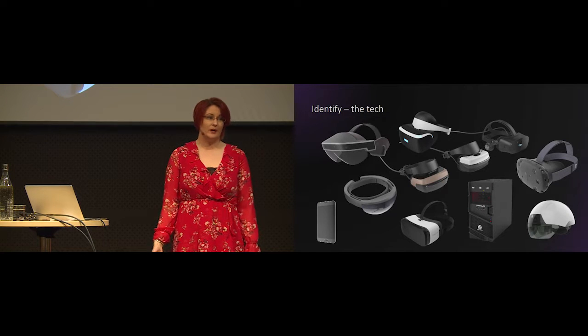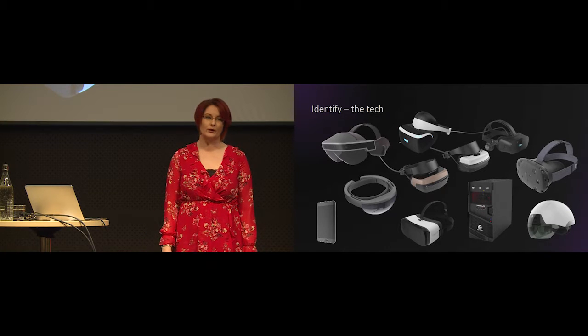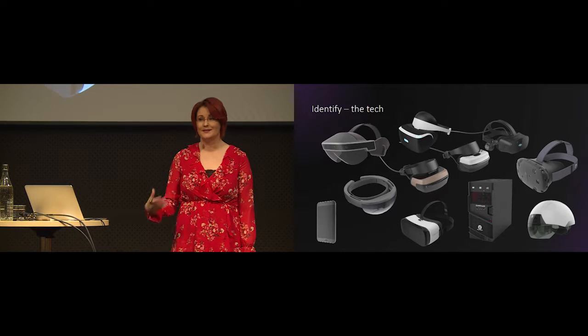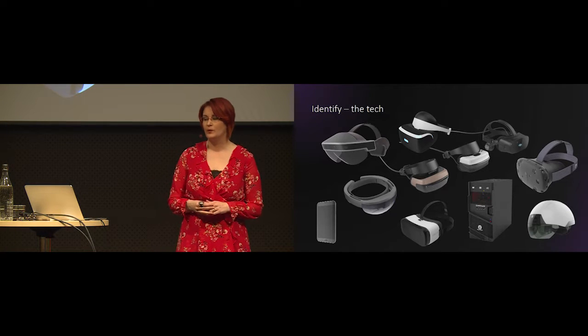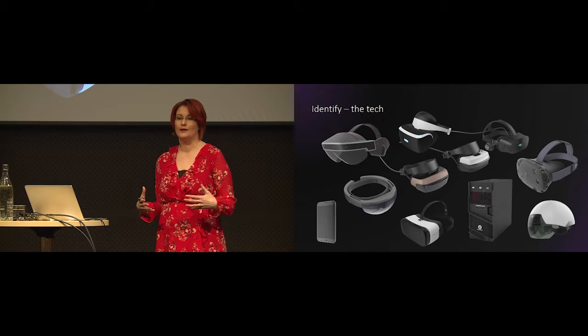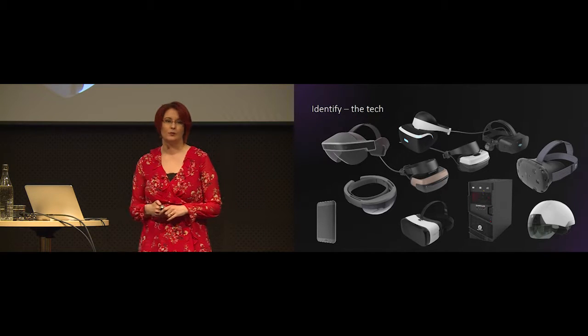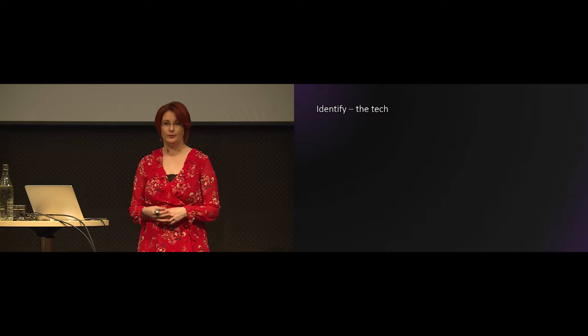And being that devices are popping up really fast at the moment, it's super important to also identify the kind of tech you are running your game or app on. Because there isn't one VR experience or one AR experience anymore. So think about where you want to be, what tech is going to be used.